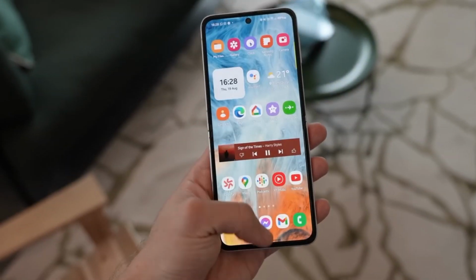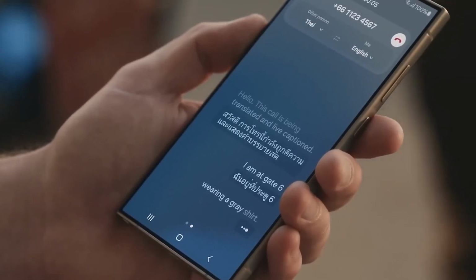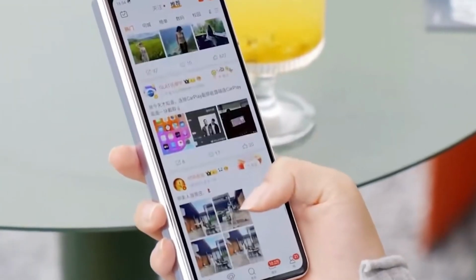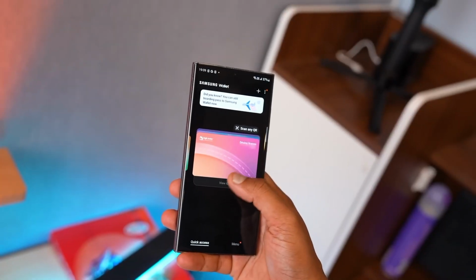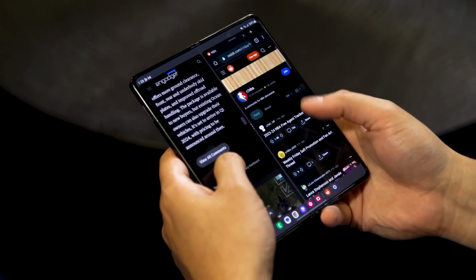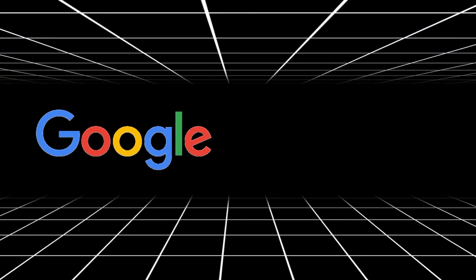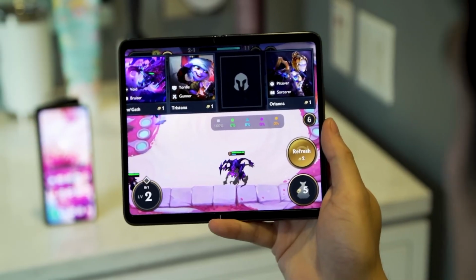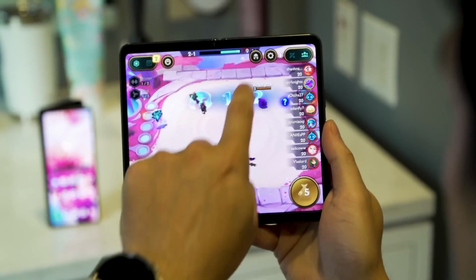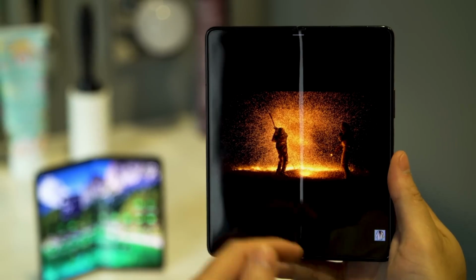Another challenge for foldable phones is software optimization. Traditional smartphone apps and operating systems are designed for standard, non-flexible displays. Ensuring that apps and interfaces work seamlessly across different screen configurations and orientations requires significant development effort. While companies like Google and Samsung have made strides in optimizing Android for foldable devices, there's still work to be done to ensure a consistent and user-friendly experience.